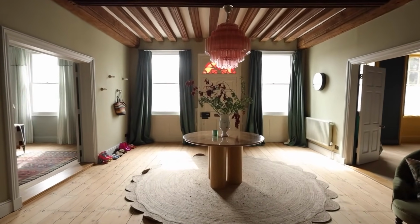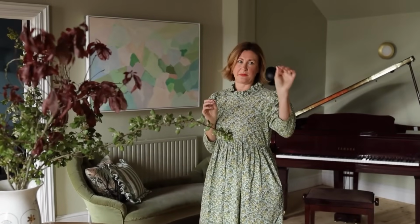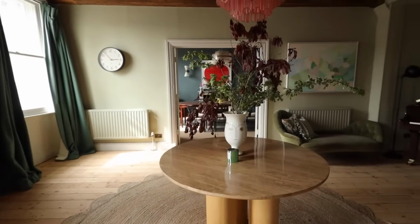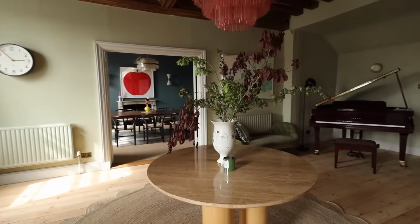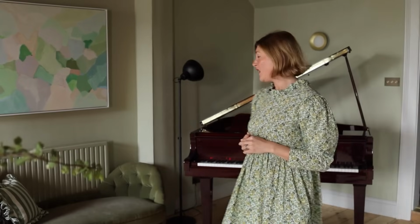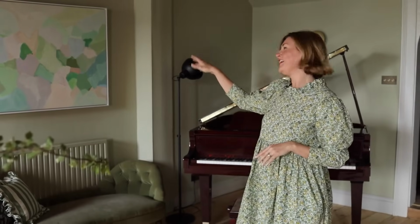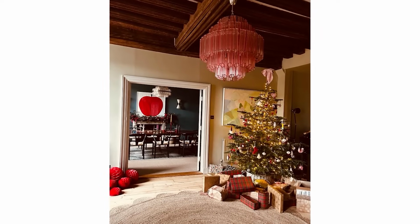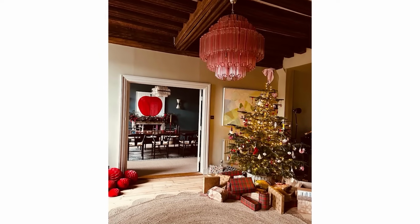So for example, there's the pink of the light here, and then when you look through into that room, there's a little bit of pink in one of the artworks on the wall. I've tried to stick with a slightly round theme in here, and not go too crazy with filling it with too much stuff, so we can have parties and things in here. And it's fun at Christmas. We actually had our Christmas tree here this Christmas. So it's a great space for that as well, and having lots of people in it.